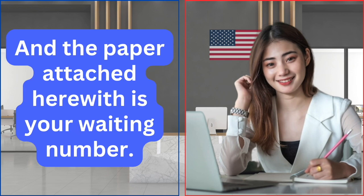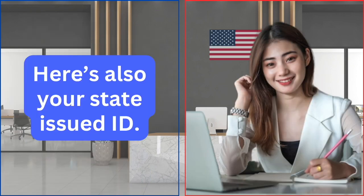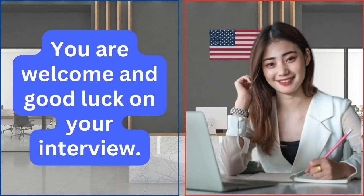And the paper attached herewith is your waiting number. The immigration officer will call that number when it's your time for your interview. All right. Here's also your state-issued ID. You may now take a seat at the waiting area. Thank you. You are welcome and good luck on your interview.